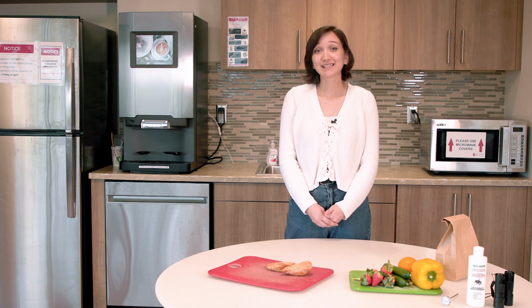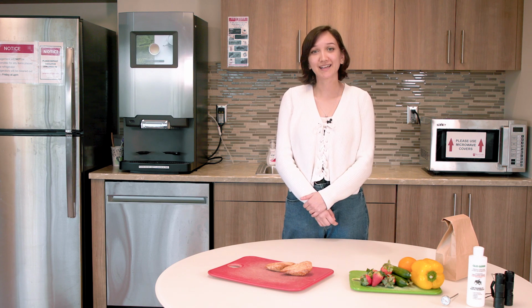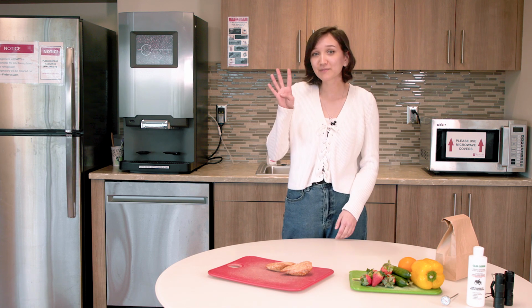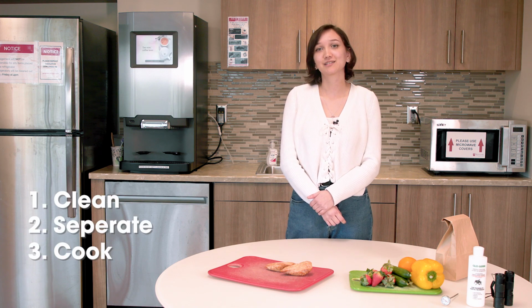Remember, foodborne illness is really common. Keep yourself and your family safe by washing your hands more often and using proper techniques. And when cooking and eating, remember to follow the 4 basic steps of food safety: clean, separate, cook, and chill.